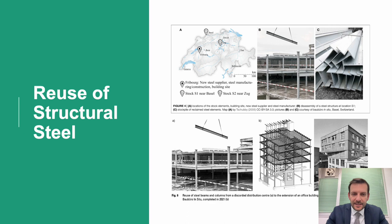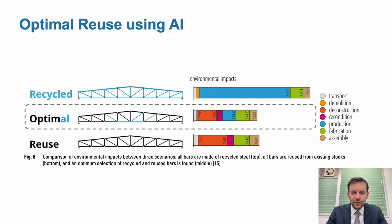Of course, enabling efficient reuse is easier said than done. We're not just referring to like-for-like matching of the members used in a building with reclaimed members in a stockyard. We're talking about more sophisticated, advanced tools that consider a number of parameters, as we can see: transportation, demolition, deconstruction, and fabrication and assembly. Everything has to be pulled together to come up with optimal solutions. The good thing is nowadays we have the technology. There is a need for more research to be done on that, but we can move towards that sort of redesign of structures.